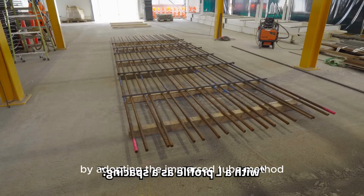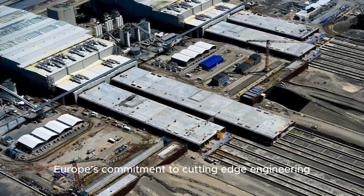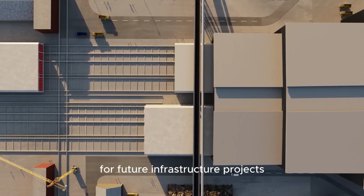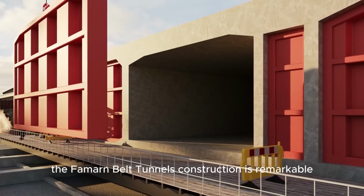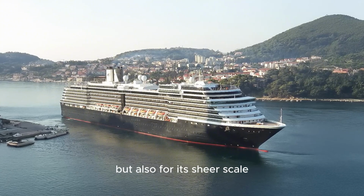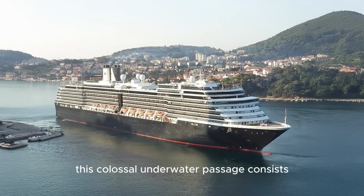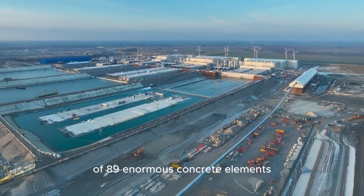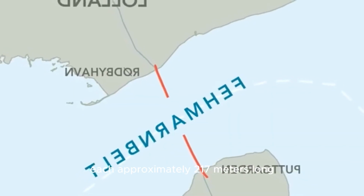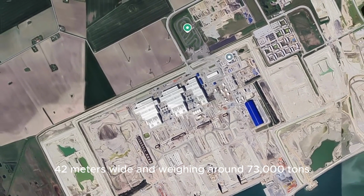By adopting the immersed tube method, the Fehmarn Belt Tunnel demonstrates Europe's commitment to cutting-edge engineering solutions, setting new standards for future infrastructure projects. The Fehmarn Belt Tunnel's construction is remarkable not only for its engineering sophistication, but also for its sheer scale. This colossal underwater passage consists of 89 enormous concrete elements, each approximately 217 meters long, 42 meters wide, and weighing around 73,000 tons.